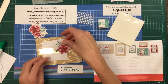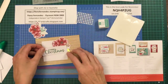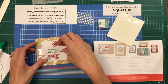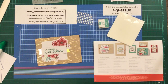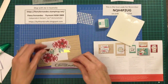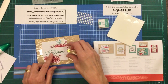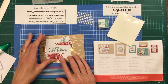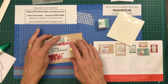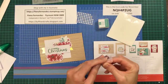Right. Now, let's play with this for a second. We put a flower like that and one like that. Then we've got a bit of both, haven't we? Or the flower like that and that one like that. And I think I like that way better. Any votes? While you're thinking about that, I'll get out some twine.